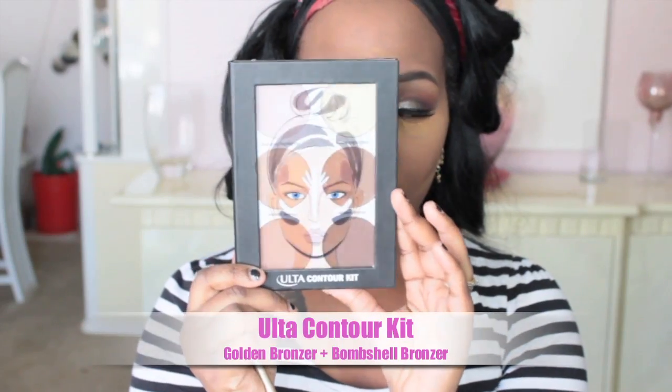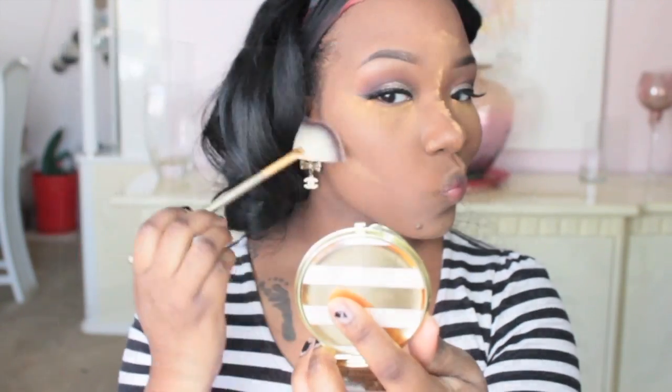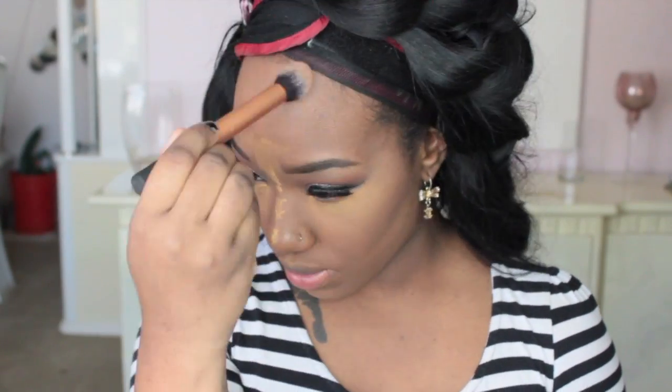Now on to contour. I'm using the Ulta Contour Kit, and I'm going to be taking the 2 shades that I have down below. I'm going to be using this little fan brush to add that precise line through my jawline. And then I'm going to take a Real Techniques brush to blend it out. You want to make sure you blend really well.